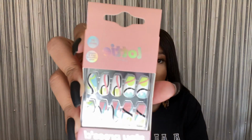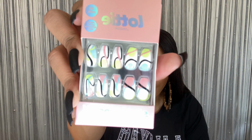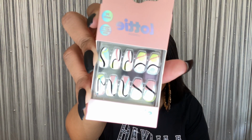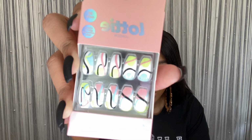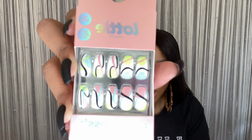So first up on the list, we're gonna have these Lottie London nails. These are gonna be in the shade or style Wavy Baby. These are so cute. I totally recommend these. These are giving off Easter vibes with the lime green and then with the pastel pink. These were literally no more than $6. And I was able to pick these up from walmart.com. So I totally recommend these.